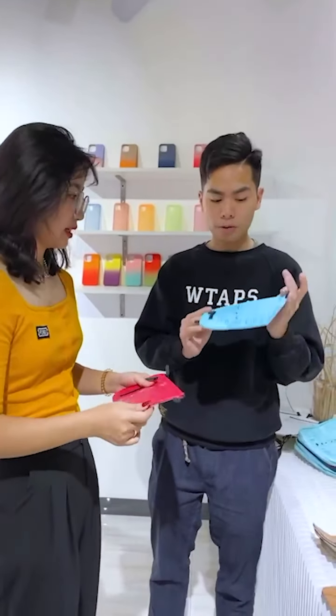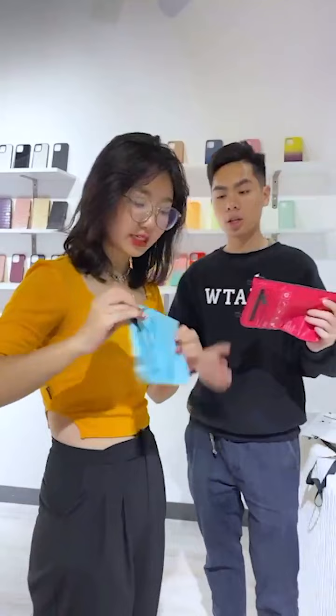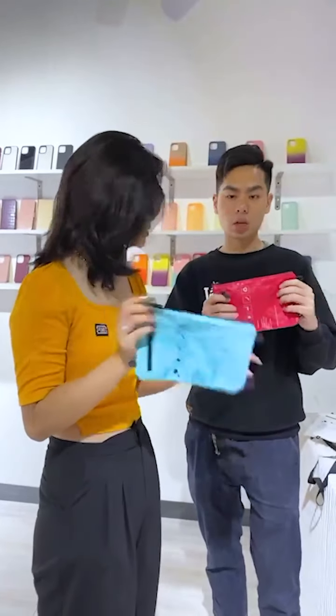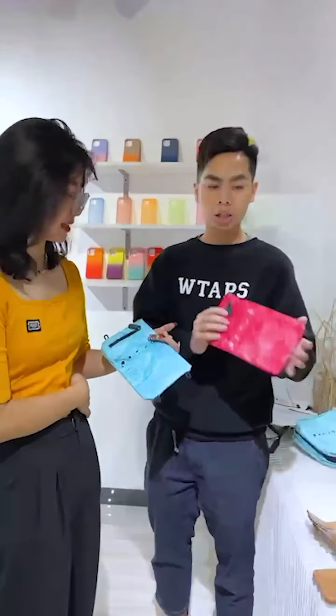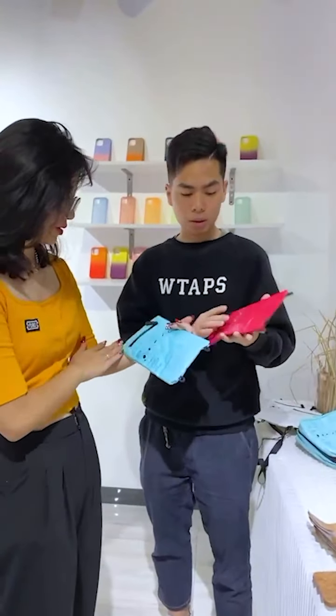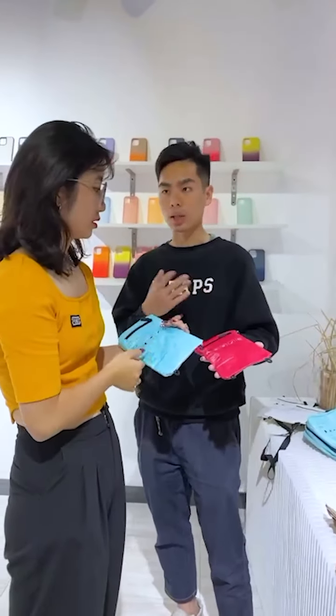Yes, but this one is not only waterproof, friends, but also eco-friendly. It's almost dry on the surface. When you swing the water off the surface, it will dry. Yes, I agree with you. And we also have many color options. So it can be dyed any color I like. Yes, you could choose any color you like.